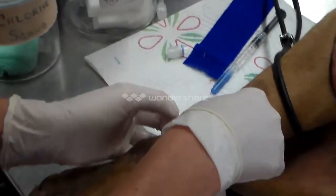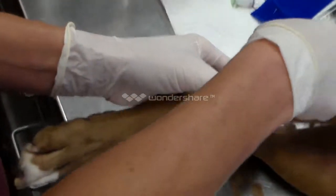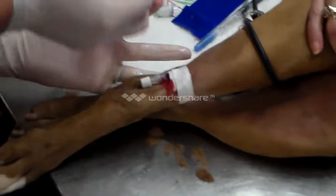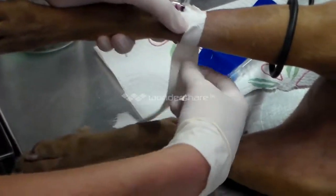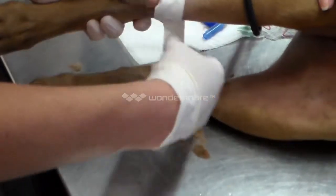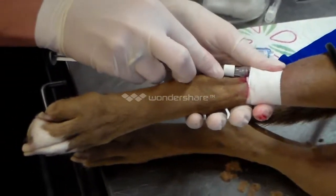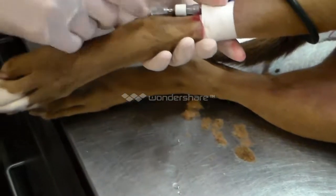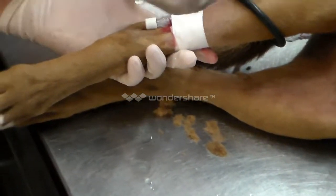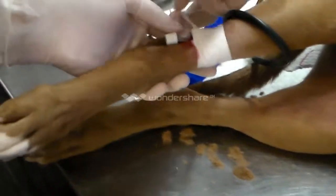Okay, so this first one's going sticky side up. We're going to butterfly it over our catheter. Okay, and this catheter is good. Just an extra piece of tape just for safety's sake.